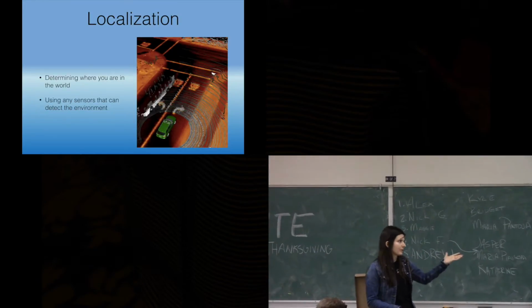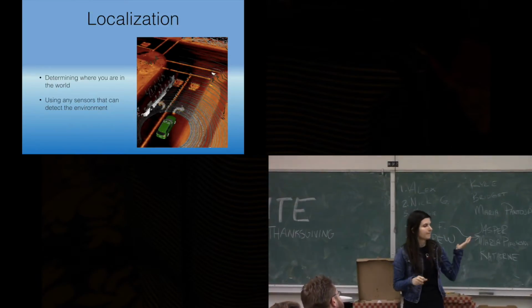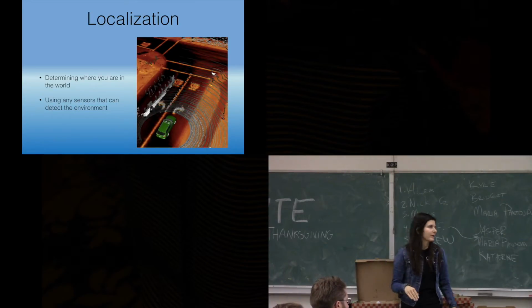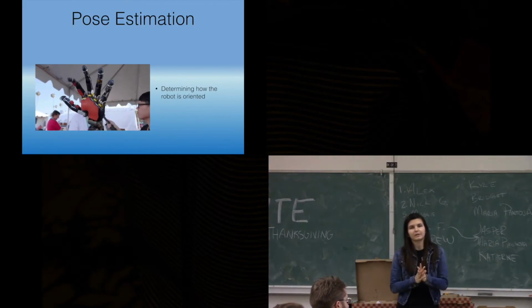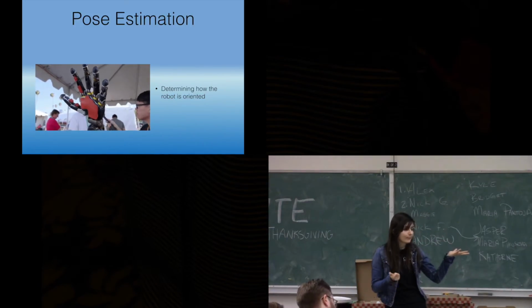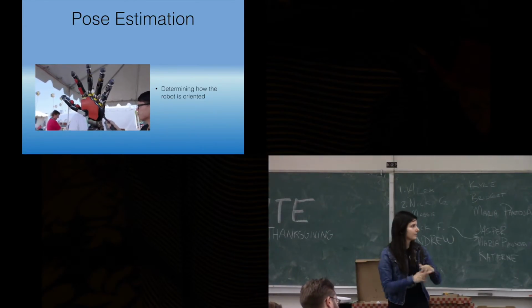And you have to get all of them working together. So localization is a pretty important one. That tells you where you are in the world. So you use sensors or you use GPS. GPS is not very good for this, by the way. It's off by at least a few meters. Pose estimation is also important. This is telling you how your robot is oriented, so which way it's facing, or if you have a robot arm, which way it's turned, stuff like that.